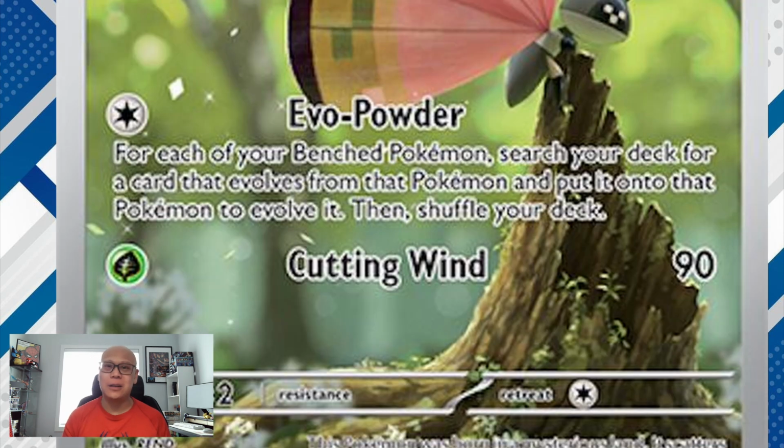And then the second attack here is Cutting Wind. Cutting Wind only needs 1 specific energy, which is Grass, and it does 90 damage, so not too bad for 1. But again, you probably need those Rare Candy item cards to get that Pokemon evolved. So that's a fun fact about this card, of this Pokemon.